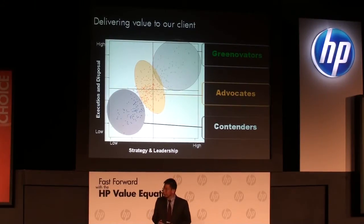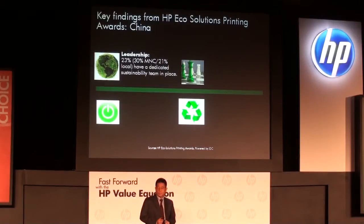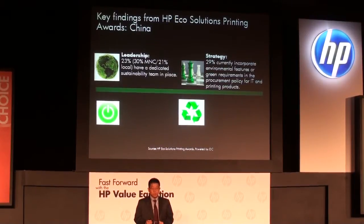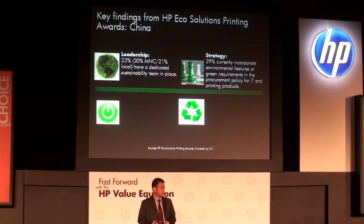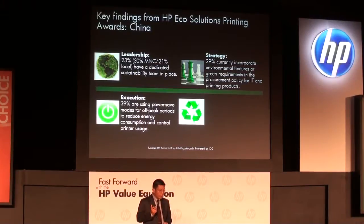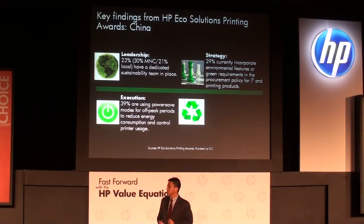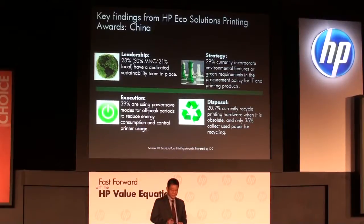Let me share with you some key learnings from this exercise. In the area of leadership, we found that 23% of the companies have dedicated sustainability team in place, which is really good. In the area of strategy, 29% have currently incorporated environmental features and green requirements in their procurement practice, in their procurement policies, and in their printing products. In the area of execution, 39% are using power saving mode to reduce energy consumption and also at the same time control printer usage. In the area of disposal, about 21%, 20.7 to be exact, are currently recycling their printing hardware, and only 35% are actually recycling their used paper.